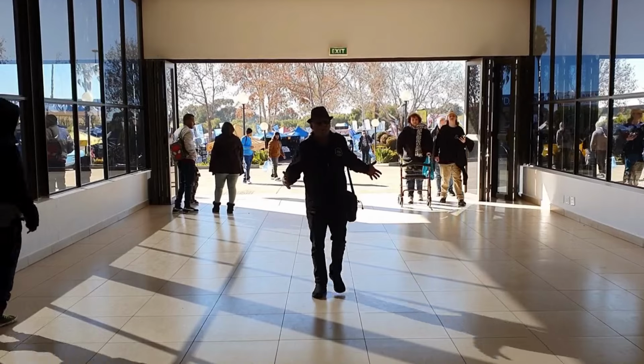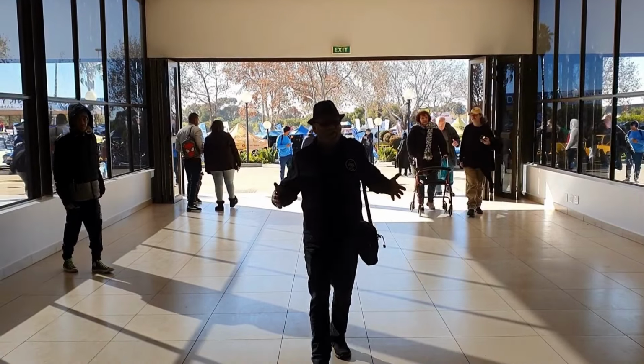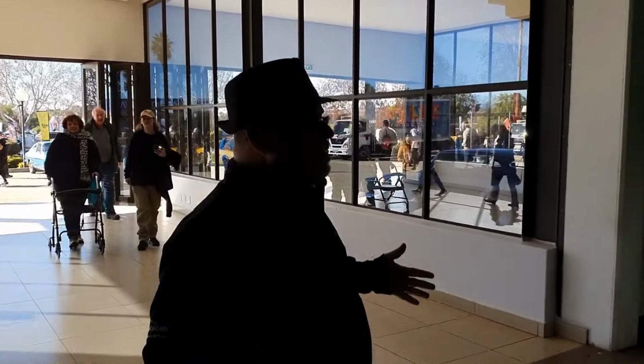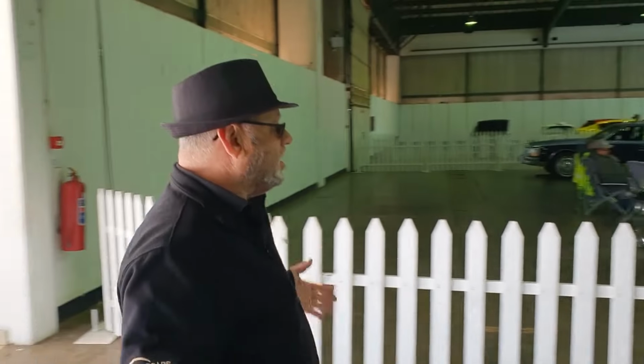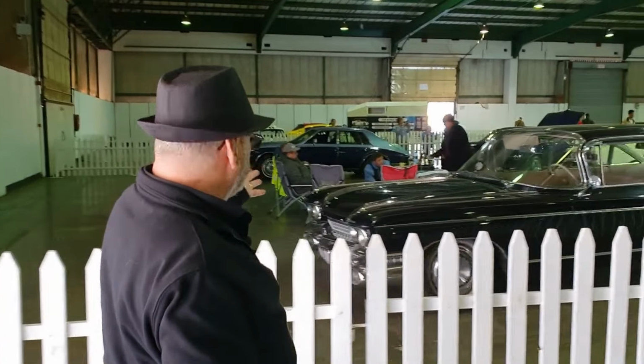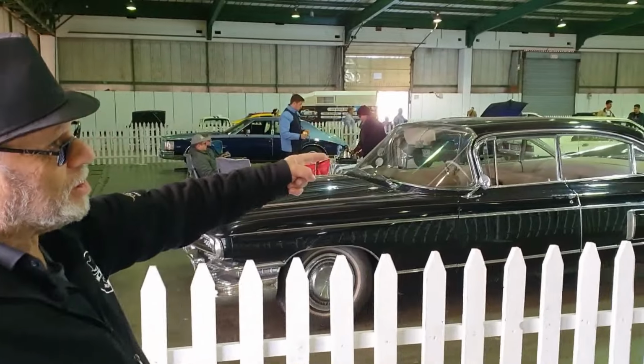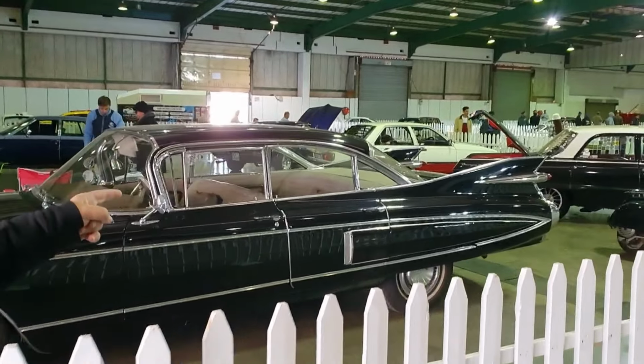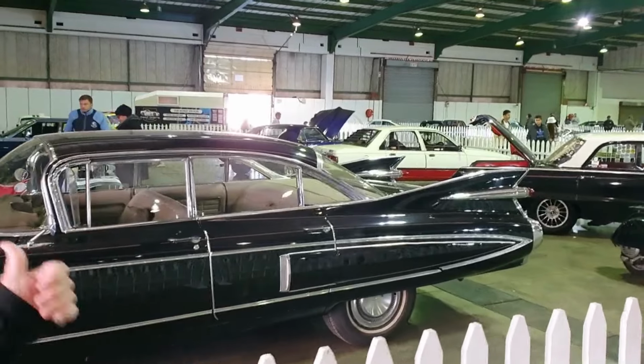I've just arrived at Nasrec and I'm here for the classic car show that's taking place this weekend. Absolutely amazing. Looking forward to seeing some absolute classics, and look what I see as I walk in the doors. An absolute classic Cadillac. And I can tell you right now, it's a late 1950s model. How do I know? Because you just have to look at those gigantic fins.